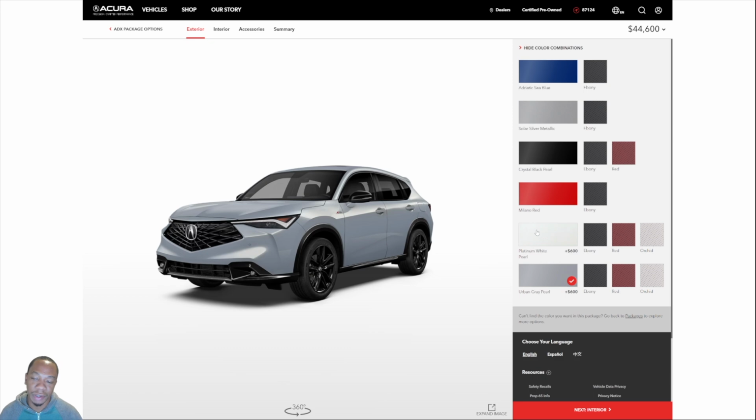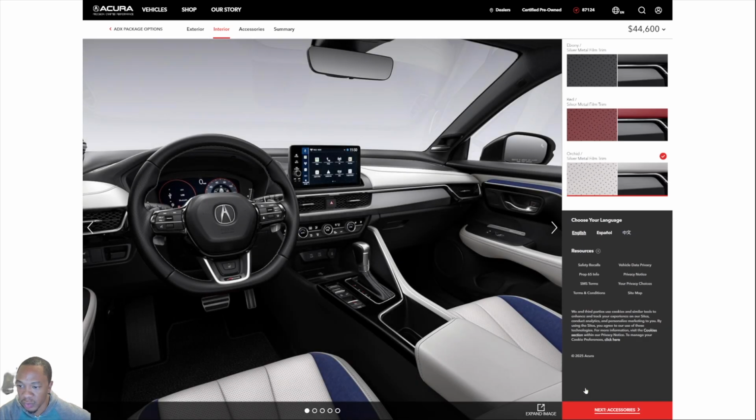But since in the walk around I did platinum white pearl with the orchid interior, that's what I'm going to choose. And let's go over to accessories.